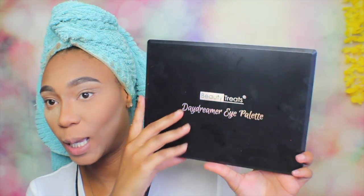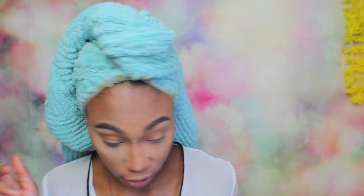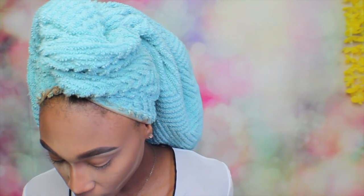But first I'm going to be going in with my Beauty Treats Daydreamer Eyeshadow Palette, and I'm going to be using some transition shades, and then we are going to go in with a BB eyeshadow metallic palette. All these words, geez, I'm just getting so tongue twisted.